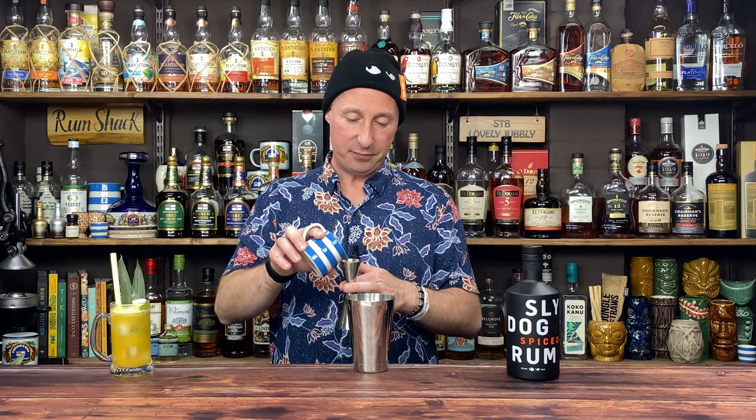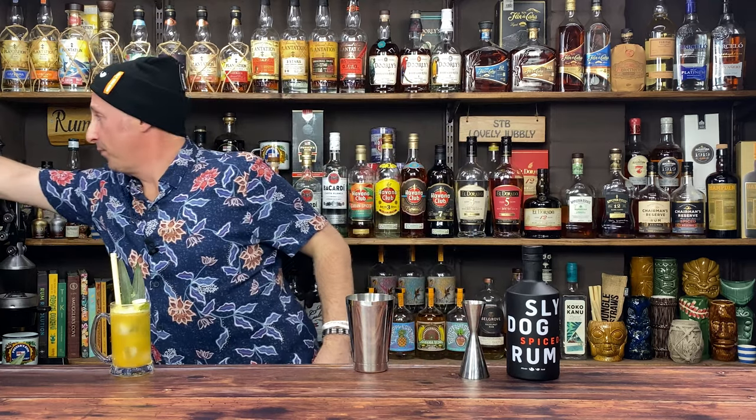And then on the website, it says 30ml of pineapple or orange juice. I've got both. Orange juice is coming in the next one, so I'm going to go pineapple juice for this. So 30ml of pineapple juice. Lovely jubbly. And then the one thing I missed was it's got a dash of grenadine.